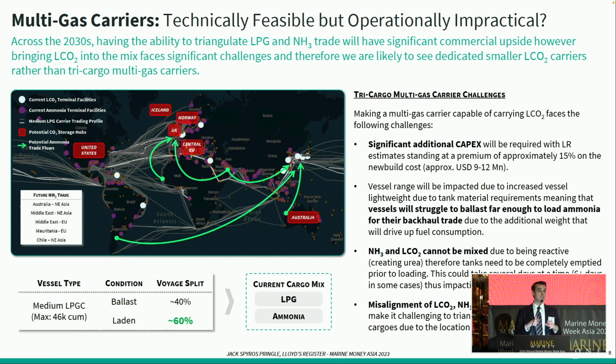Thirdly, these cargoes cannot be mixed. So, for example, ammonia and CO2 is reactive, creates urea, which is fertilizer, so that defeats the purpose of being able to follow this model. So the tanks need to be completely cleaned. That means evaporating off all the cargo. For a mid-sized LPG carrier, we estimate that could take about 6 or 7 days. You stack that up over the course of the year, maybe you do that 4 or 5 times, that's a month of off-hire time. That's without considering any other off-hire operations as well, so also considerable and going to hit the voyage economics for that vessel.